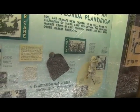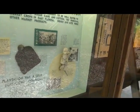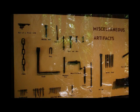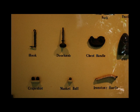Now right here you're looking at several artifacts that were found. Some of these were found around the plantation area, around the mansion. Some were found around where the sugar mill was. Some were found around the slave quarters, just all over the property. And year after year, they come up with more and more stuff they find, and they add to the collection. So this thing keeps growing and growing, but it's pretty interesting to look around and see all the tools they used and the things they lived with inside their cottages as well. So it was pretty interesting.